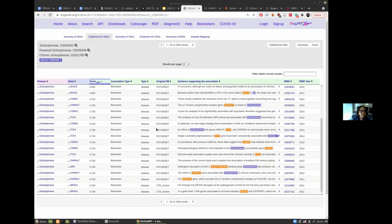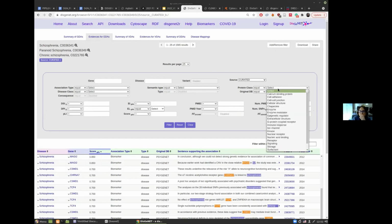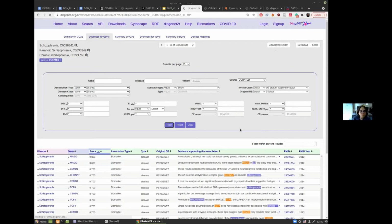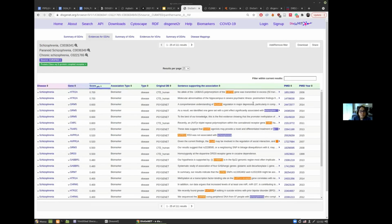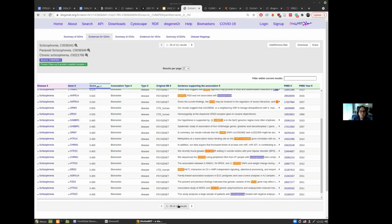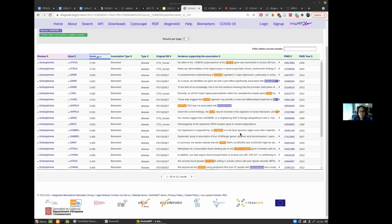And then you can say, well, as an expert in the topic, I know that schizophrenia is really related to GPCRs, and then I want to see how I can filter this and keep only the GPCRs. Well, you can use the protein class to filter the information and keep only genes that are GPCRs, right? But you have now only 100 results to check, so you can check the results.